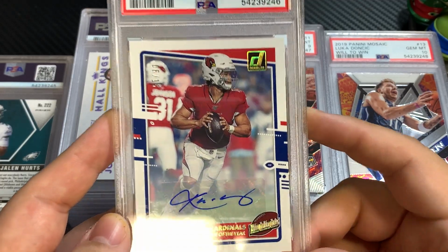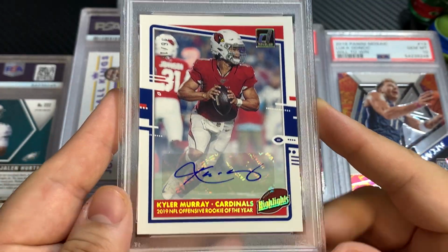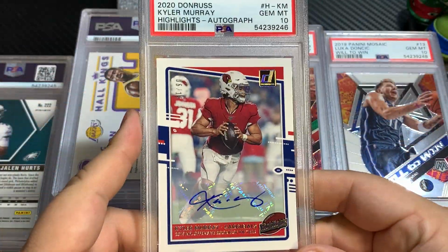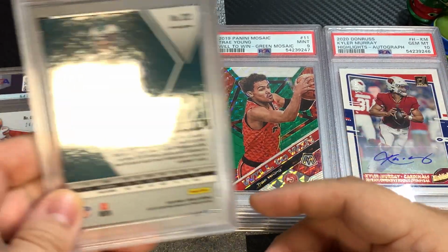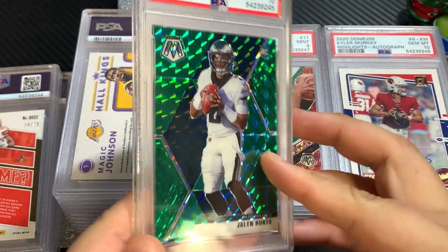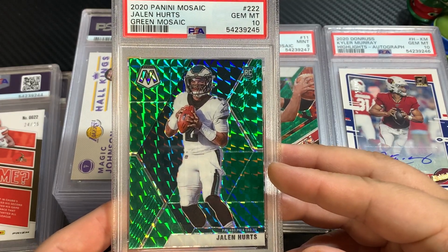Very nice. I think he was numbered. Yeah, right there. Numbered out of 15. Kyler Murray, 10. Very nice. Jalen Hurts Mosaic Prism. I think this is the green. Yeah, green reactive. Or green mosaic.